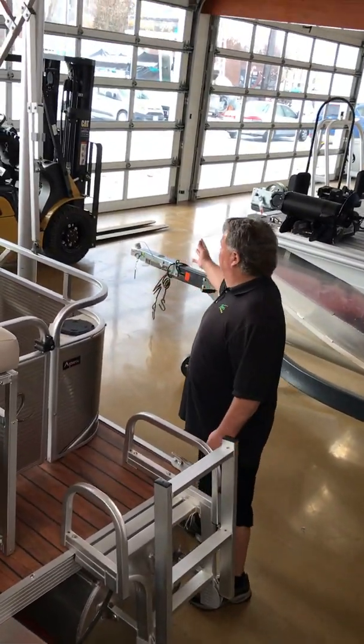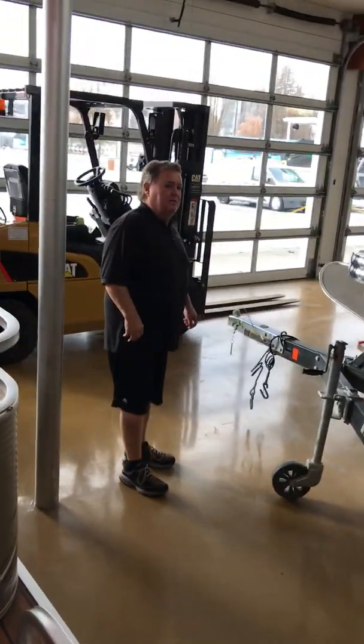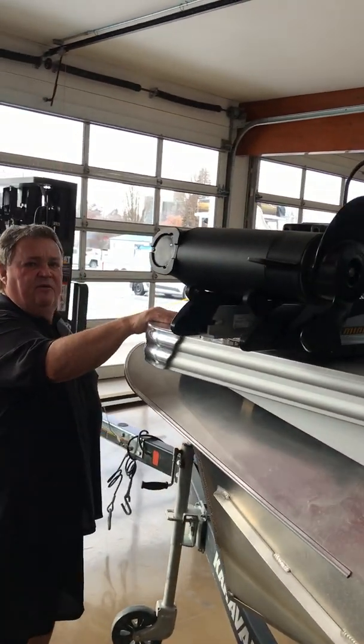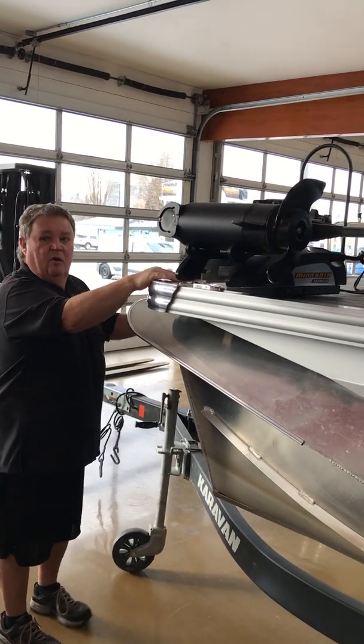So this is the rest of our showroom. And there's our new cat forklift with 6-foot forks. We lift up the boats. Love it. And we do mount this Minn Kota. This is back to that fish version. I'm skipping around trying to be fast. We do mount this in the center also.